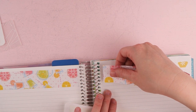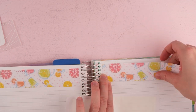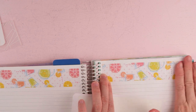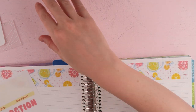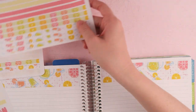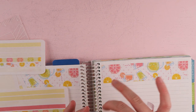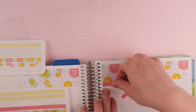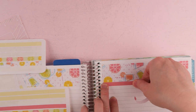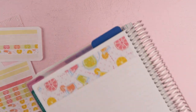I don't know what I'm doing here, guys. I'm improvising. I just want to put the washies down first for some reason, and then I will grab, let's see, I need this big washi for this because I like using these to break it down. I think I should do it one at a time so you're not confused.